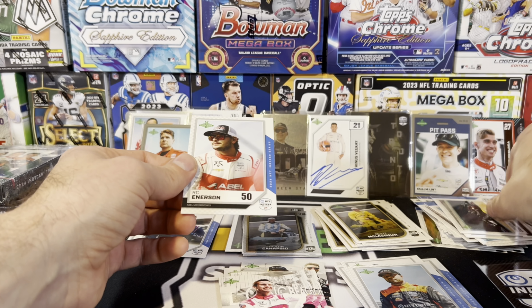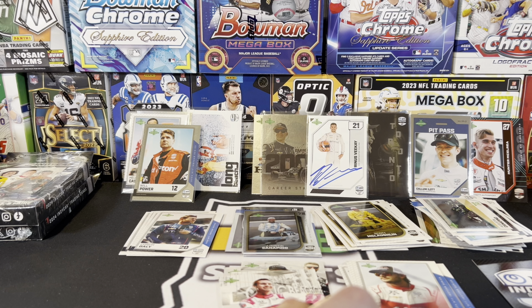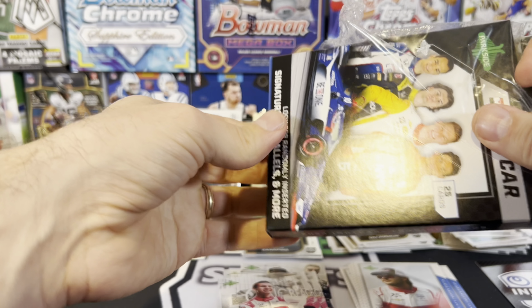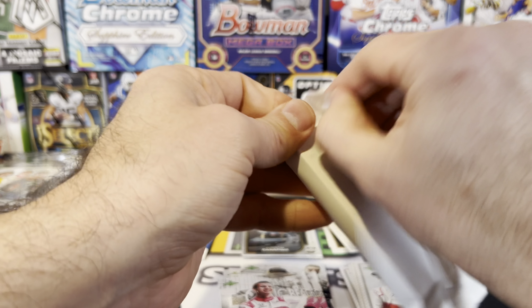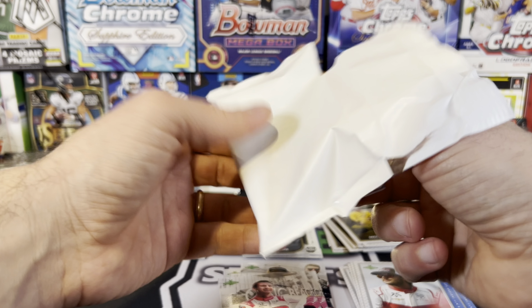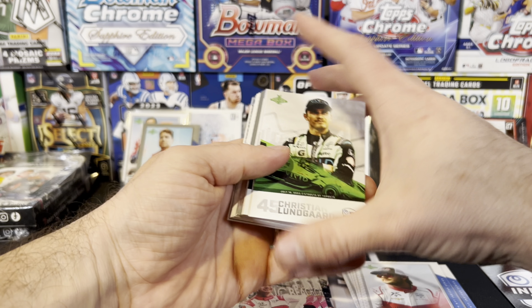I was curious how many autos. I wondered what the over-under on autos would be. I figured it would be somewhere around 4, 3 to 4, but maybe as many as 6. It said it was supposed to be every 18 boxes, but I've got to imagine they didn't make a lot of this, and that's not numbered, so you can sneak that in more often. So we'll find out what we got coming next.